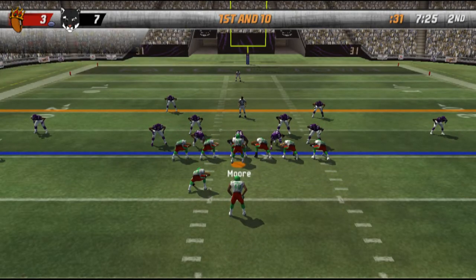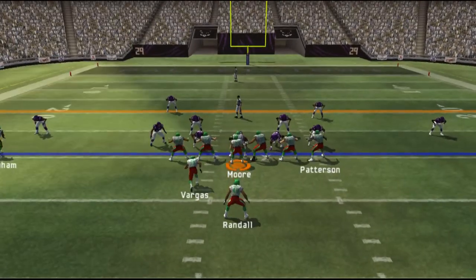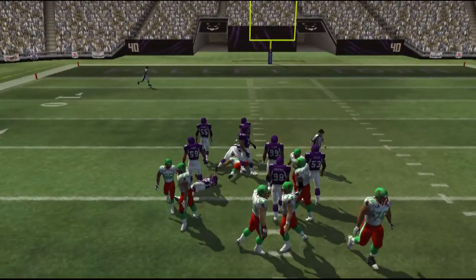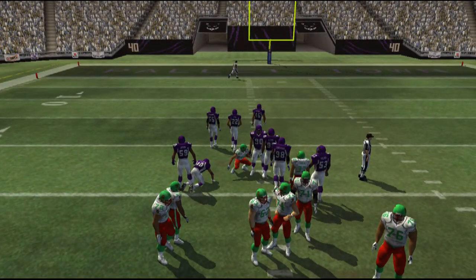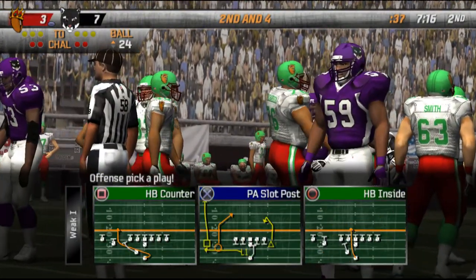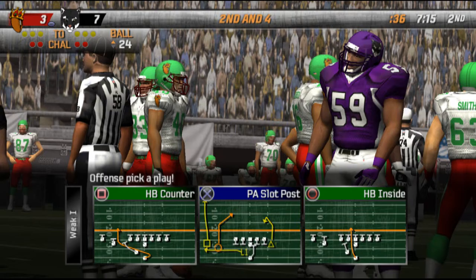Come on! Set, red, 28, hut! And they go with the delay. Runs over the tackle. Jones comes up to make the play at the 24. This is a spot where you want to show the defense that they have to respect the running game. Gain of 6 on the play.